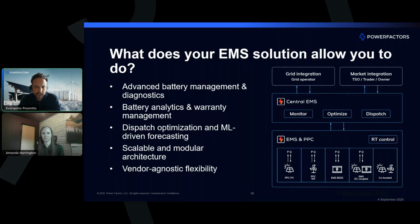renewable assets. Here we just highlight that the wind PPC is usually provided by the O&M provider of the wind farm. We can provide the hybrid and the EMS controlling all the slave or second level PPCs. We can provide the real-time control down to millisecond level, which is very, very important to grid compliance. And many grid operators do require a very, very fast and accurate response.